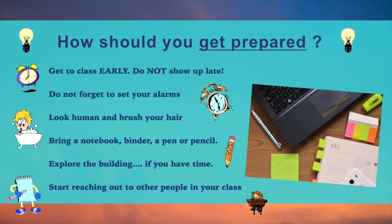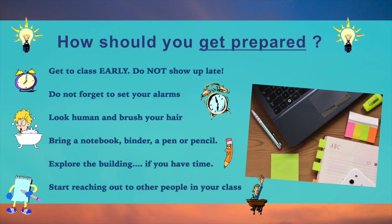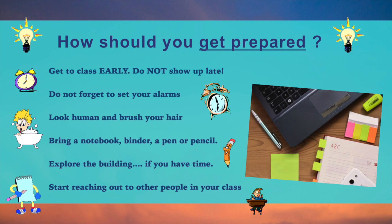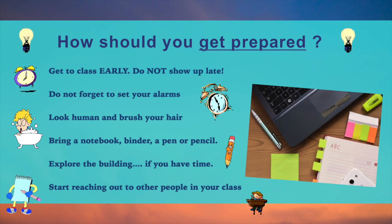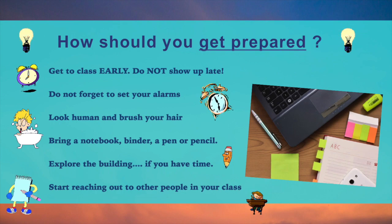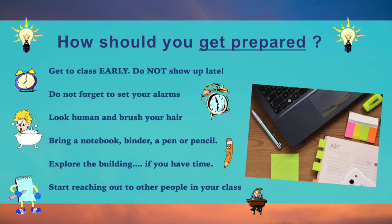You have no idea how many times on the first week of class students did not even show up with a pen or a piece of paper to write on. Be prepared. No matter what the other students say, show your teacher that you really want to be there. Get to class early. Showing up late, especially on the first day, is not the impression that you want to leave. I cannot stress this enough.